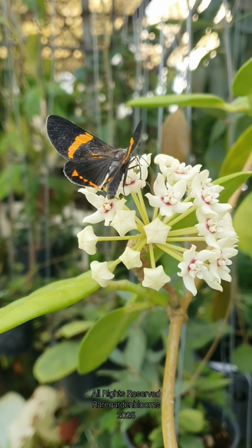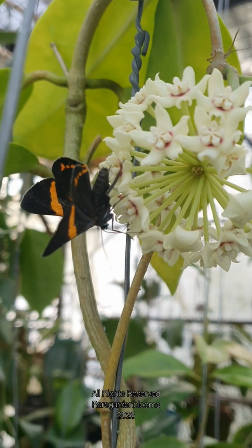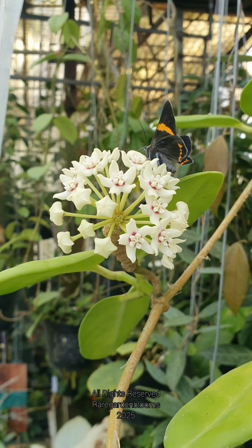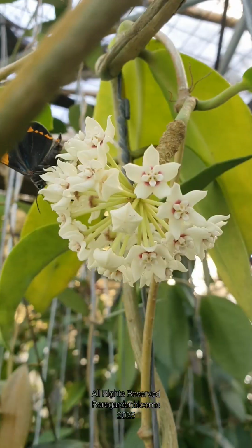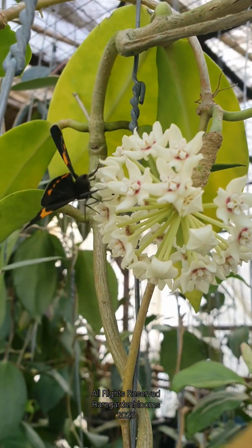Rapid flower opening. Some Hoya species exhibit rapid flower opening, often occurring at dusk or during the night. This rapid opening allows the flowers to be ready for their nocturnal pollinators and ensures that the window of opportunity for pollination is maximized. It's a race against time, as these flowers may only remain open for a short period.